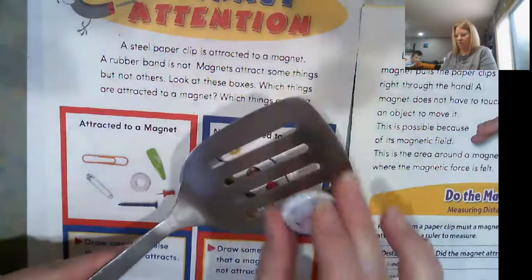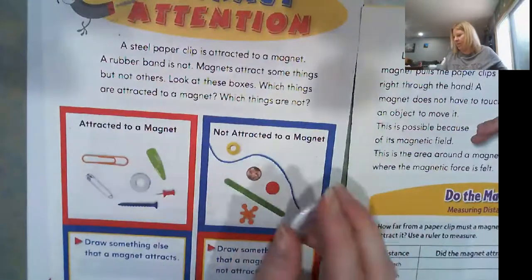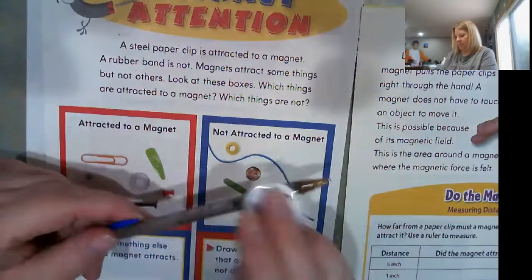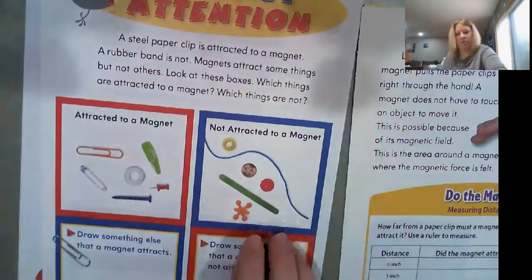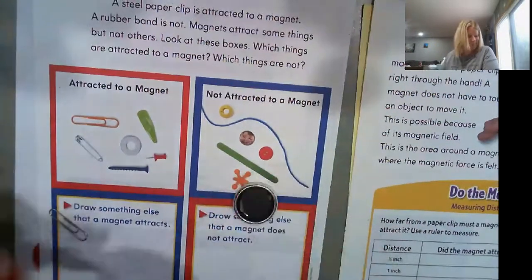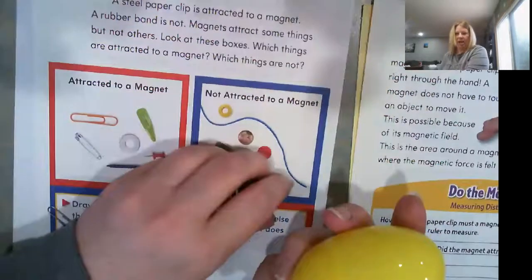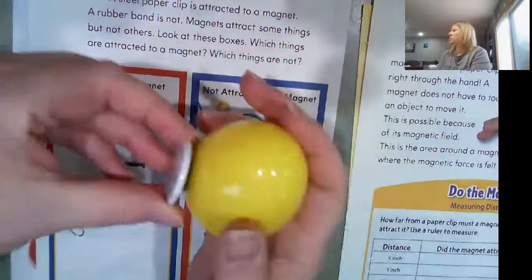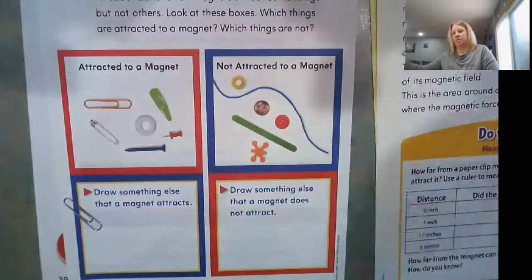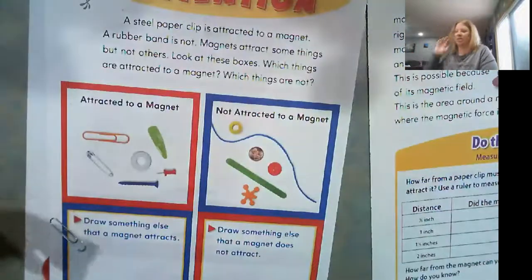Look at a spatula. Attracts. And then some things that wouldn't attract, like my pen, it doesn't attract. Zoe's little baby elf, TJ, he doesn't attract. Nope. He's not magnetic. An Easter egg doesn't attract. All right. I guess a squid. The squid doesn't attract. Stop messing with me.